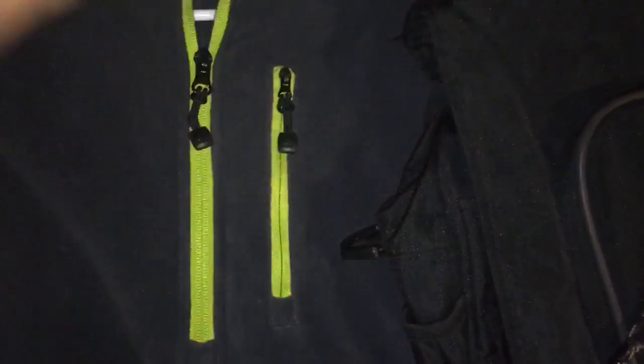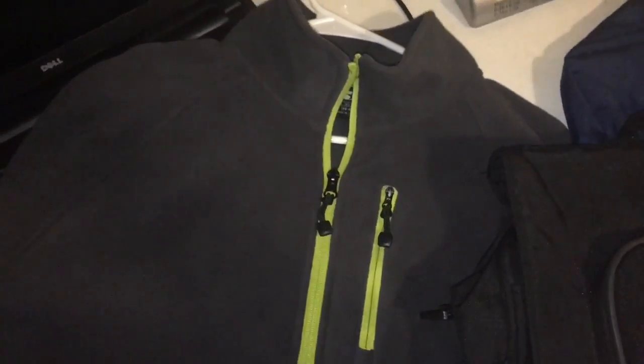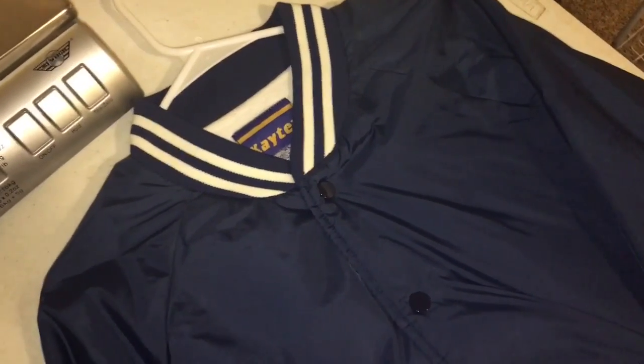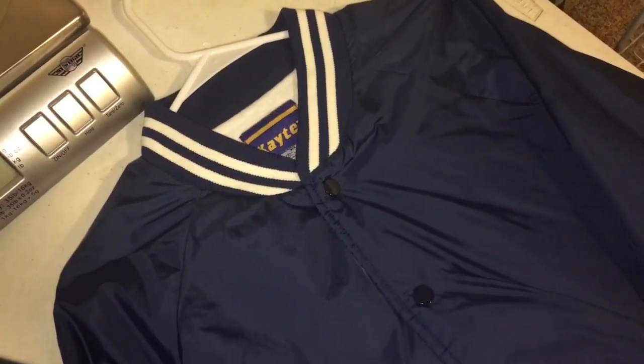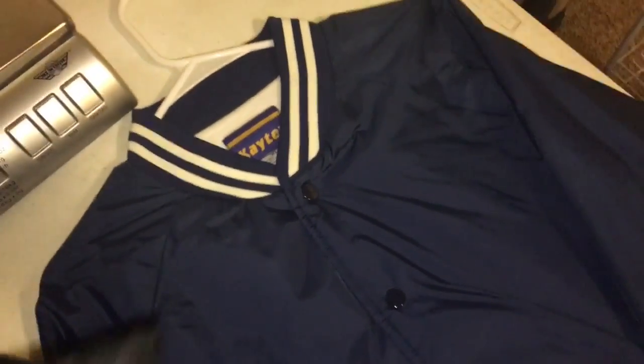This is a men's starter fleece. I got this at Goodwill for less than $2, and again, I put it on sale. It sold for $9.99. And then this is a vintage men's kayak nylon jacket. I love to find these in good condition. It sold on sale for $17.49. So double that is what I originally had it up for because it's half off.